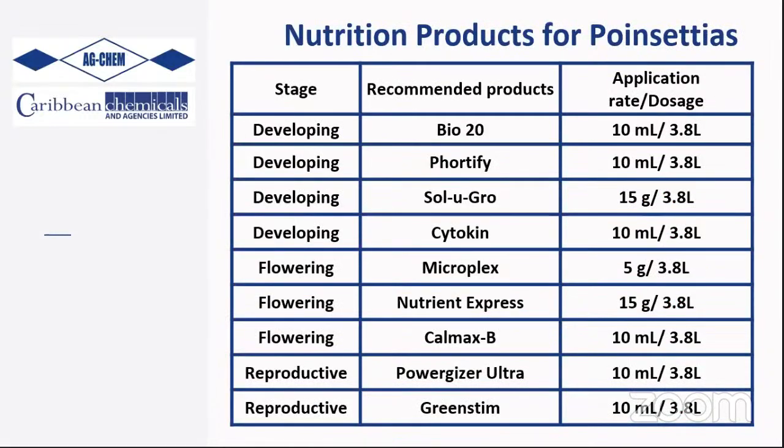In terms of your nutrition products, in the development stages: Cytokine, Solid Grow 45, Bio 20. Flowering, similar to orchids: Microplex, Nutrient Express, and Calmax B. And the reproductive stages: Powergizer Ultra and Greenstem.